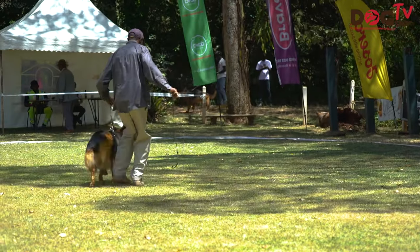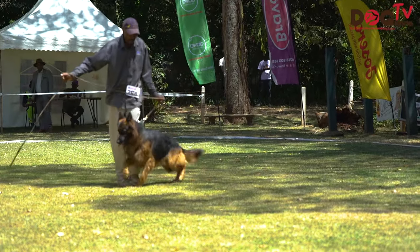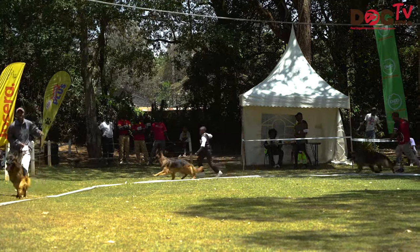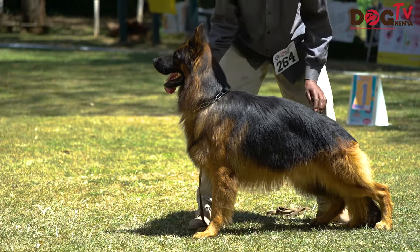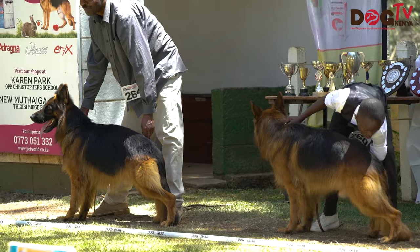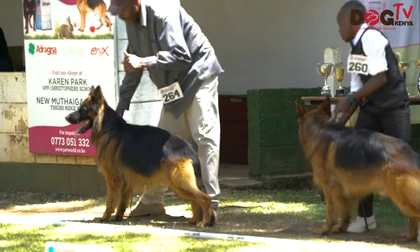This dog moves beautifully in both the gait and trot, maintaining the correct posture and fluid dynamic movement, with a lot of personality and attachment outside the ring. He presented himself beautifully. Clear winner today, 264, very good one.